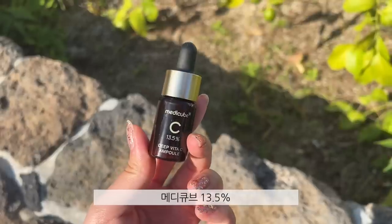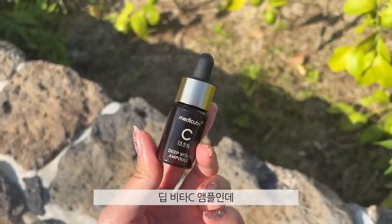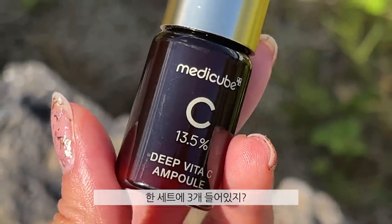This little man is very little but very powerful. This is the Medicube 13.5% Deep Vita C Ampoule. And it comes, I think, in threes, right? Yeah. And it's so good. It's a good, good vitamin product.